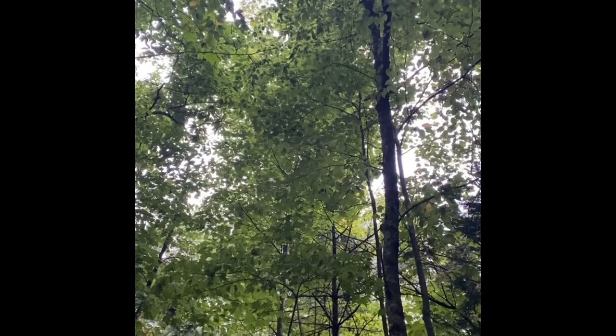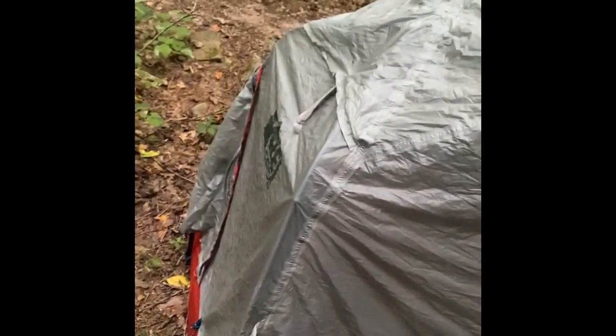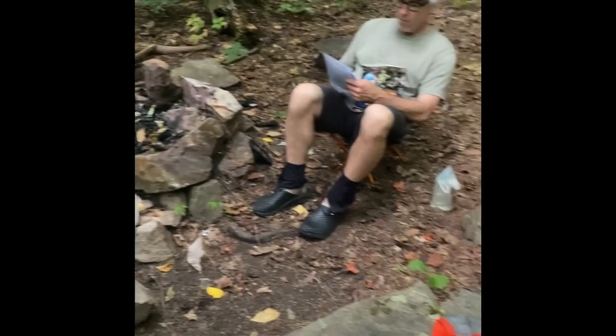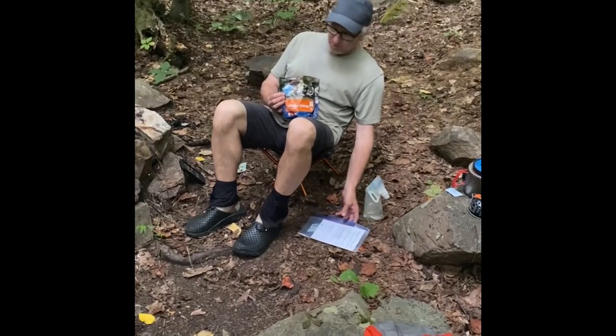Well, here we are on Wednesday. Like I said, we had to hurry and set up camp alongside of the trail here. Here's our campsite. There's Tom enjoying some, what do you got over there? Chicken and dumplings. Oh, that's gourmet stuff, chicken and dumplings. I'm waiting on my pad thai, which as you can see is in a slow cooker.